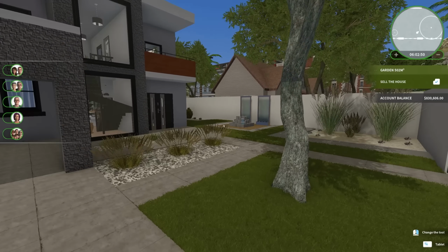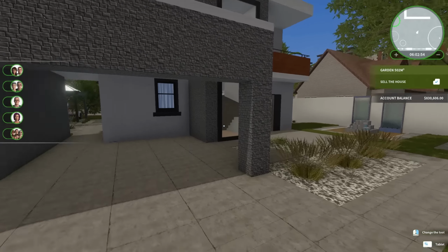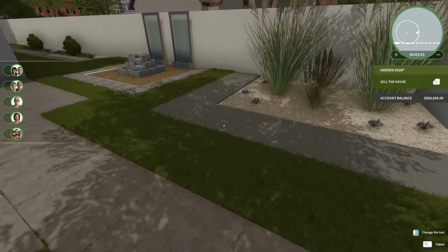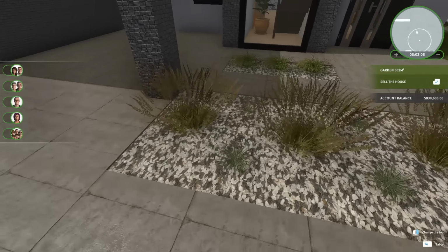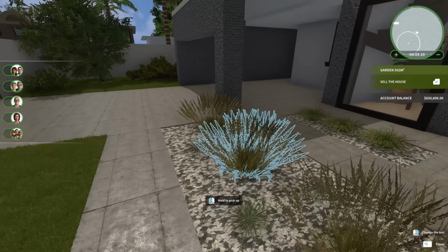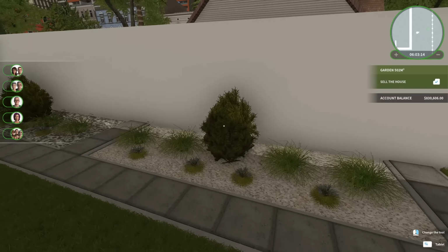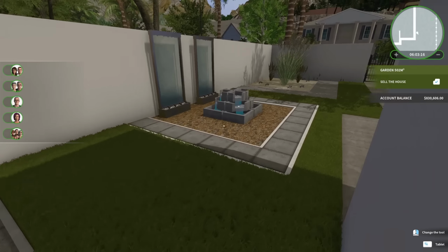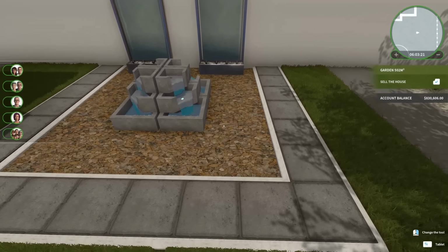Well, I've done quite a bit outside, and I think I'm happy with the garden. I don't know how it will score in the actual garden contest, but I think it looks pretty good. So what I did was I made a lot of these little garden areas where I filled them with gravel and then put in decorative grass and a couple of needle bushes, conifer bushes, and things like that. Over here, we've got a little water feature with some fountains and stuff like that.